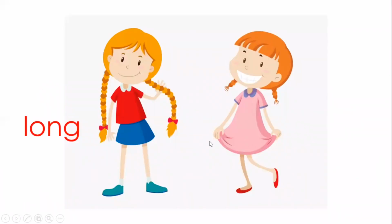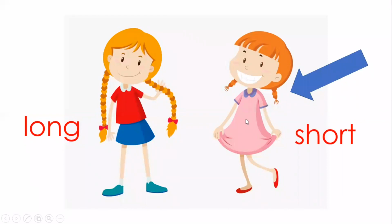All right, here. Which of them has short hair? That's right. She has short hair. And she has long hair. This is short, short hair. This is long, long hair.